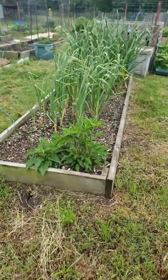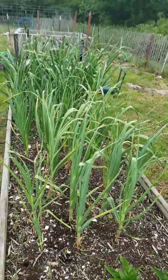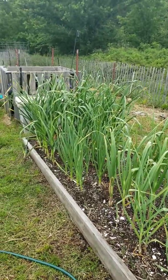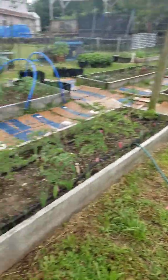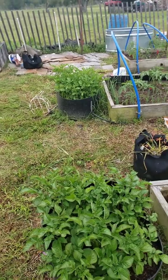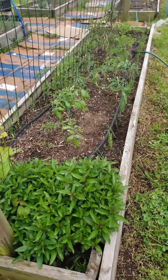And in this bed I have echinacea. Got some onions growing on the side, and then this bed is mainly garlic, so all garlic, 3 different varieties. Not exactly sure what the varieties are. I'd have to look them up. And then I have these 2 black pots on the end, and they are potatoes. Still, I planted 10 pounds of potatoes, so we should have plenty of potatoes this year. Got some mint coming up.